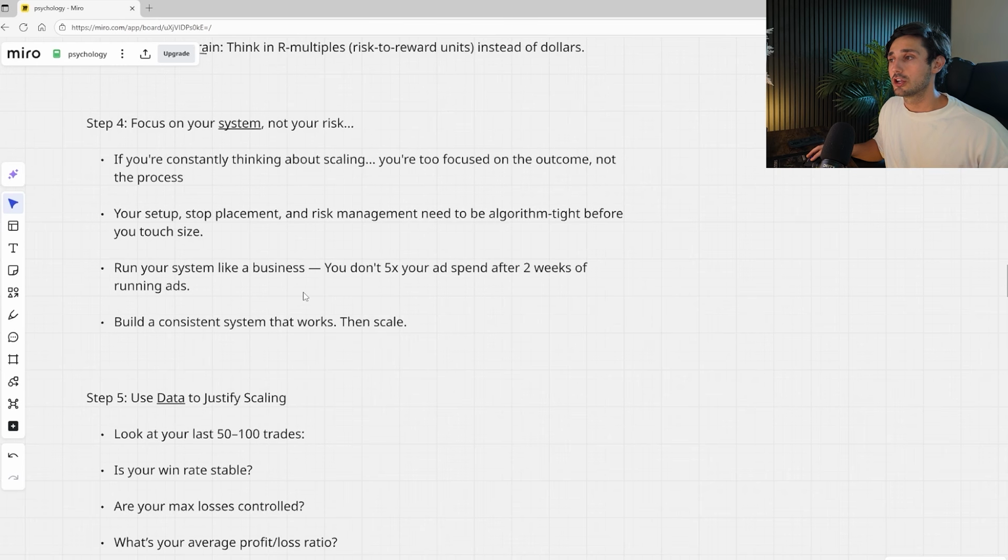You want to run your trading system like a business. Let's say you have a business and you are running ads and your ads are not profitable. Are you going to scale your ads if they're not making any money? Obviously not. So why would you scale your risk if your trading system isn't consistently profitable yet? Build a consistent system that works, and then you can scale.